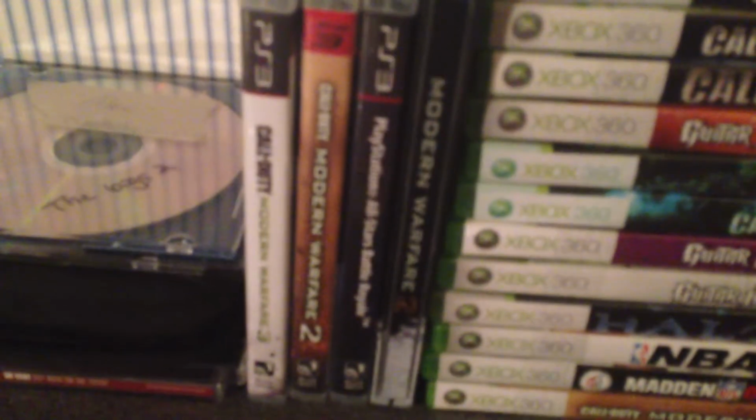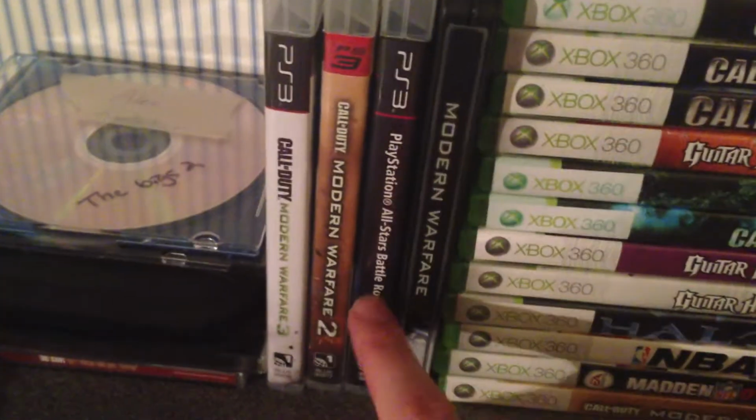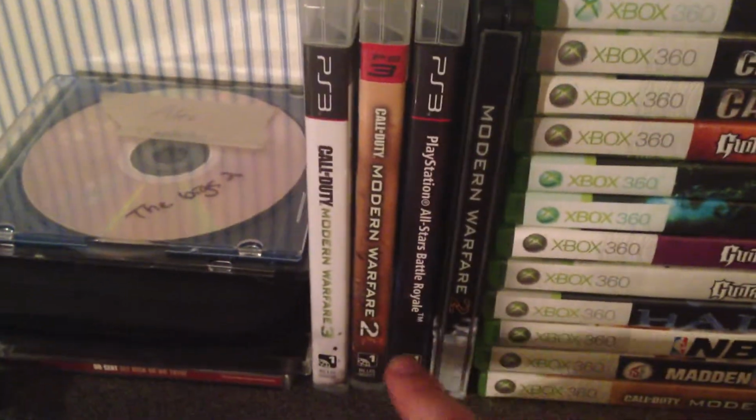Over here we have some burned CDs. We have my PS3 collection. I have Call of Duty Modern Warfare 3, Modern Warfare 2. I have 2 Modern Warfare 2 cases, but one of them holds Call of Duty Black Ops 1, and I have PlayStation All-Stars Battle Royale, which is the PlayStation version of Super Smash Bros. Really fun game. Here's my Xbox collection.